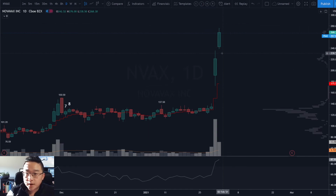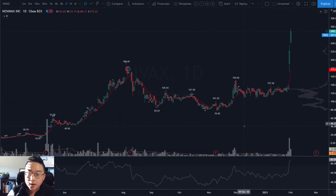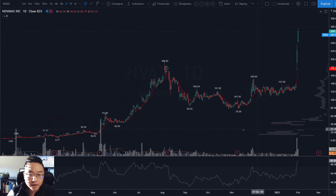We are starting to get extended from the daily 8. Ideally, see that third gap up tomorrow. If you are in the position, make sure to take profit because we will be looking at downside on that third gap up. Way too extended from the daily 8. Chart's looking great though. Volume is telling that there's going to be higher prices to come.